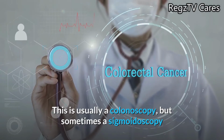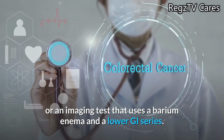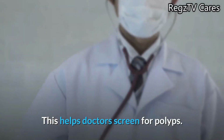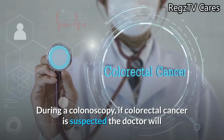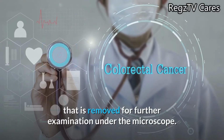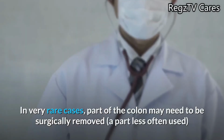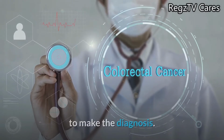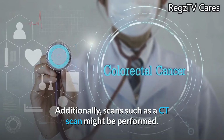This is usually a colonoscopy, but sometimes a sigmoidoscopy or an imaging test that uses a barium enema and a lower GI series. This helps doctors screen for polyps. During a colonoscopy, if colorectal cancer is suspected, the doctor will take a biopsy, which is just a small piece of tissue that is removed for further examination under the microscope. In very rare cases, part of the colon may need to be surgically removed, a procedure less often used, to make the diagnosis. Additionally, scans such as a CT scan might be performed.